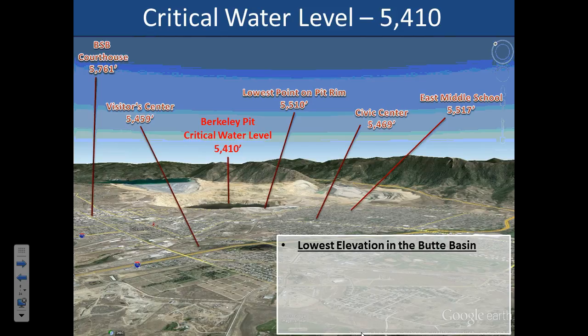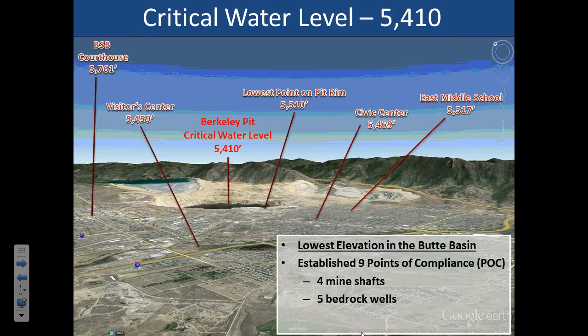And so I mentioned that the pit will never get to the critical water level, and that's because they established 9 points of compliance wells and sites around the perimeter of the Berkeley Pit. And at those point of compliance sites, once water levels get to the 5410 mark, they're going to have to start pumping and treating in perpetuity, forever.